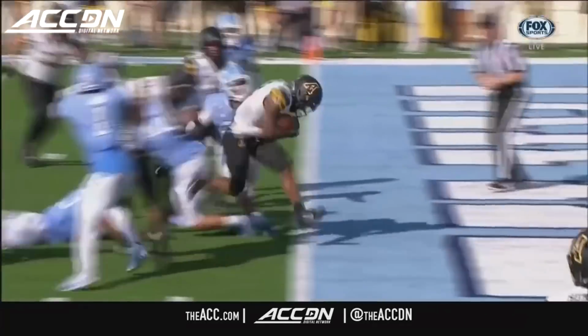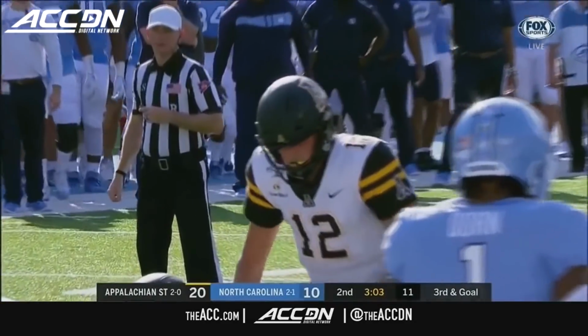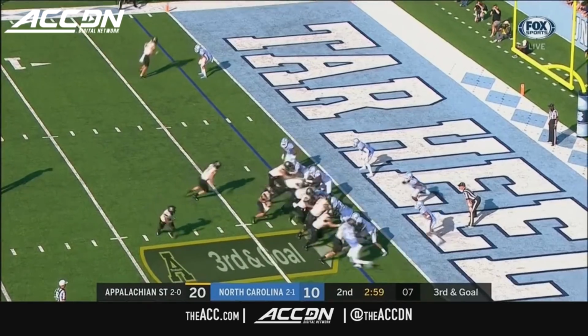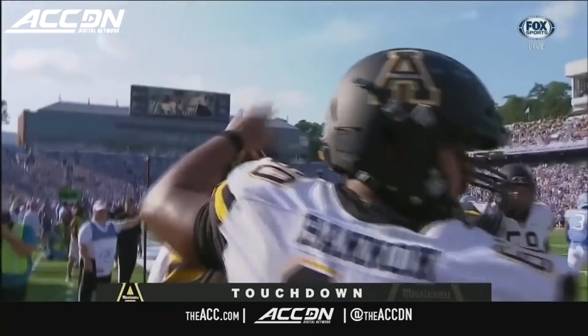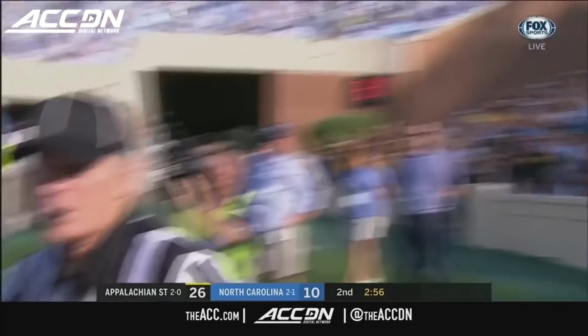Here's the touchdown again. Look at him up front. Got into it a little bit, Tom. The football rests at the 2-yard line of North Carolina. 10th play of the drive for App State. They're going to pitch it out to Evans, and he walks into the end zone. Darrington Evans, his 2nd rushing touchdown of the game for the Mountaineers.